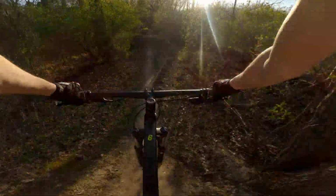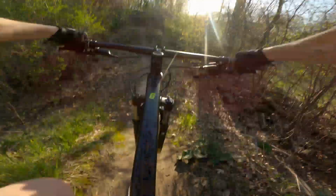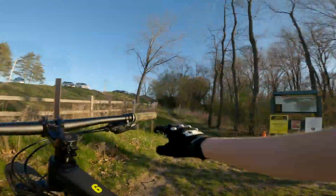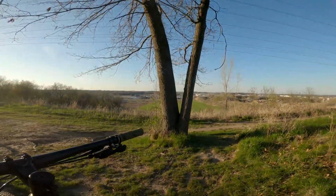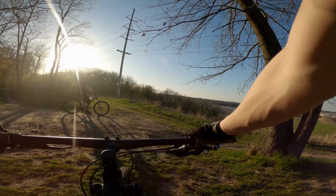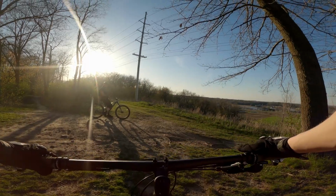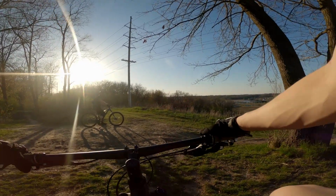I'm so nervous. Oh, okay. These really aren't that bad. I'm surprised how steep these are. It sucks how short they are. I've seen guys who really know how to jump do these and they just kind of whoop. Yeah. Whoop. Yeah. Cool.